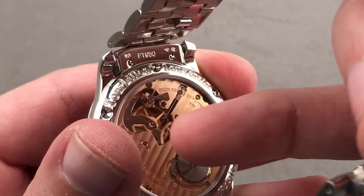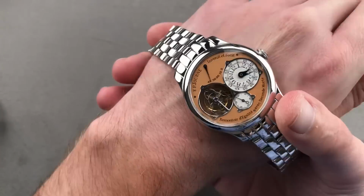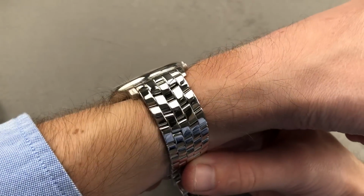This is the original French factory that built FP Journe cases from the time of his first pocket watch in 1983 through about mid-2008. So this is not a bracelet you could easily replicate, as the maker's mark stamps on it are obsolete and highly collectible.